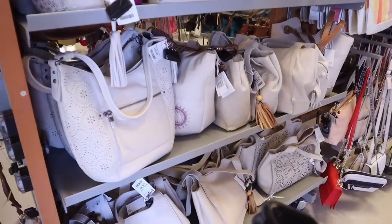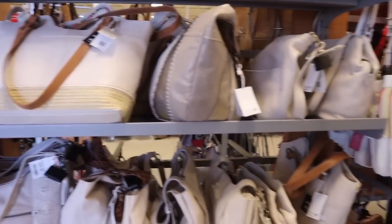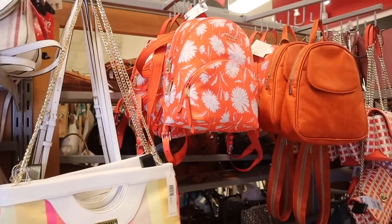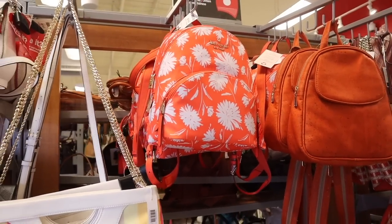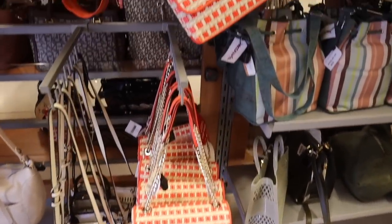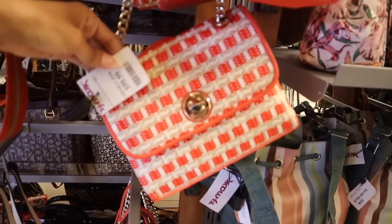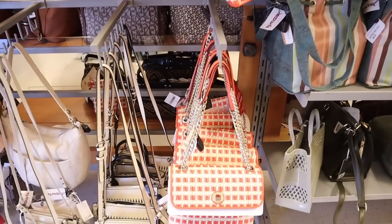But here are some more purses. Super exciting. Honestly, I don't see anything that really stands out to me. They still have this Kate Spade backpack for the summer and springtime. It's really cute for $100. Highly recommend. This one is also Kate Spade, but we have seen these before, but it's been a while since I showed you guys the price. So still $100. I can't wait for these to get marked down to like $60.